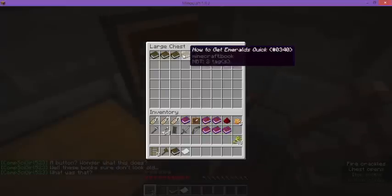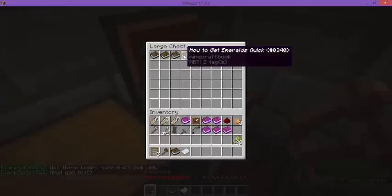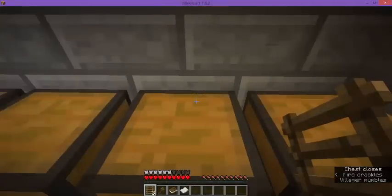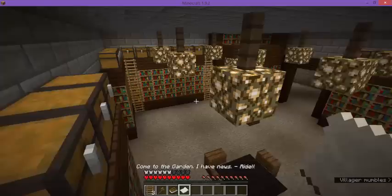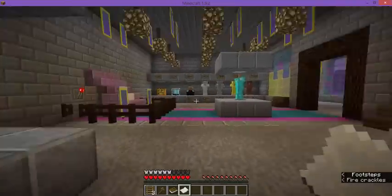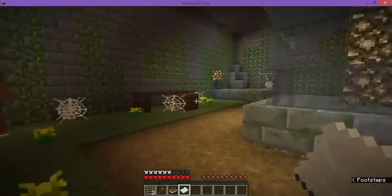We open the chest. These are not very old books. Business Planning, Fool's Gold, The Forge, How to Get Emeralds Quick, Modern Metalworking. Interesting. And something happened. You have something in your inventory. A note from Rydell. Well, better head back to the garden, which just happens to be right around the corner.